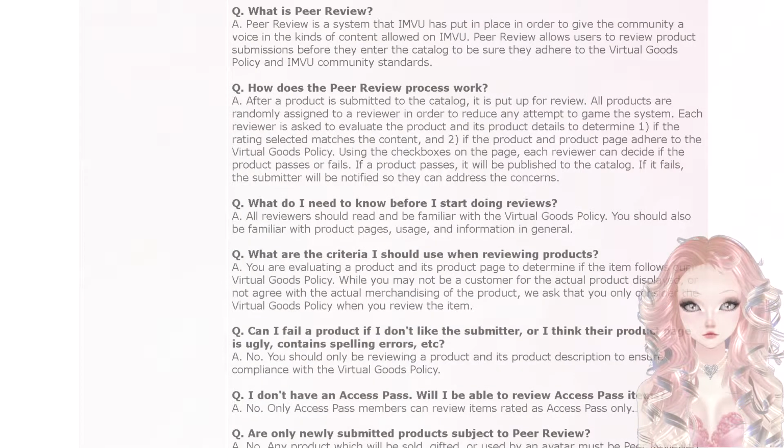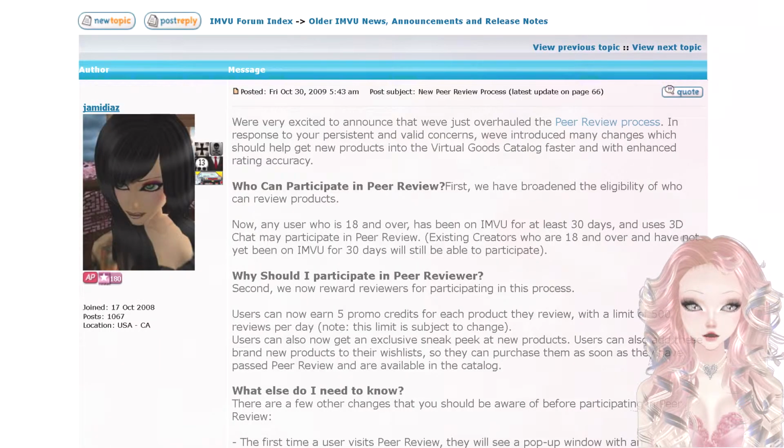What is peer review? Peer review is a system that IMVU has put in place in order to give the community a voice in the kinds of content allowed on IMVU. Peer review allows users to review product submissions before they enter the catalog to be sure they adhere to the virtual goods policy and IMVU community standards. So, what did I just read? Well, I hope by the end of this video it makes some sense.